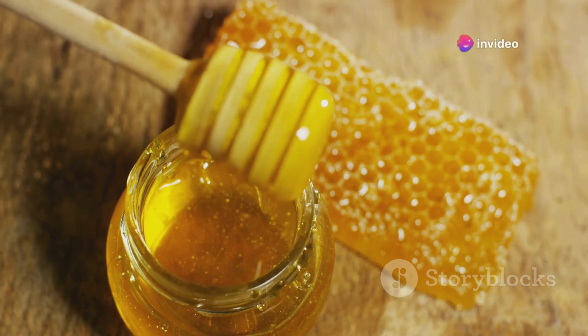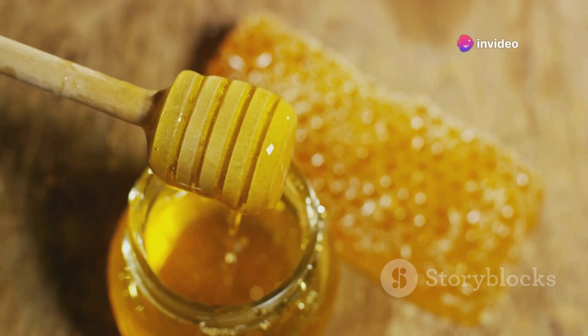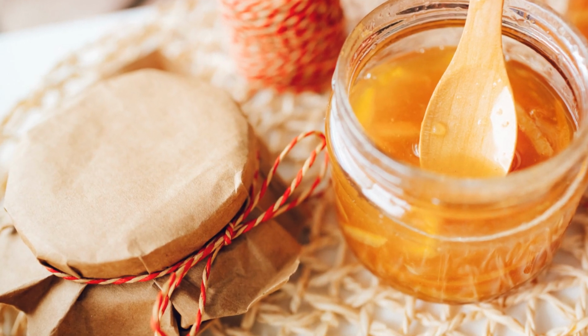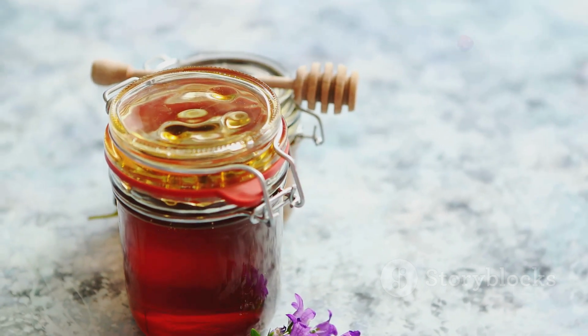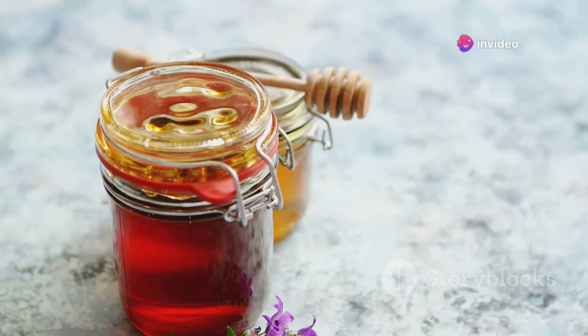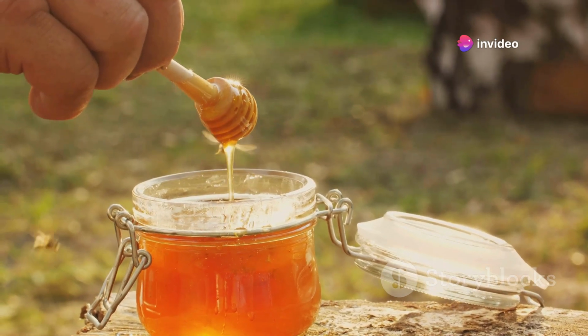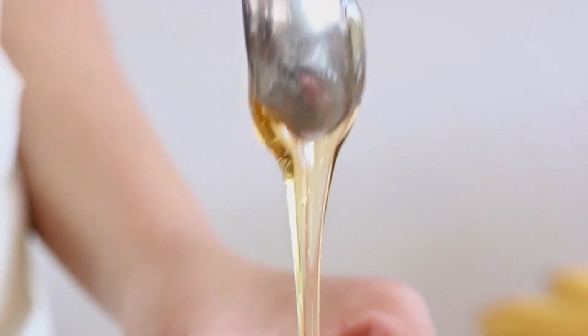Honey is not just a sweet treat, but a survival food with an indefinite shelf life. Yes, you heard that right, honey never expires. Archaeologists have discovered pots of honey in ancient Egyptian tombs that are over 3,000 years old and still perfectly edible. Besides its immortality, honey is a fantastic source of carbohydrates. It gives you instant energy and doesn't require any preparation or cooking.